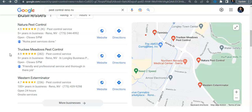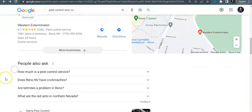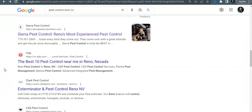And so there's tools out there where you can go and look at what Nature of Pest Control has. And if they have 100 citations, go out there and get 150 of them, and you'll stay ahead of them and get more rank in the map pack here. So the next one down, this is your organic listings.